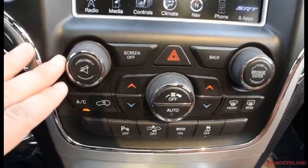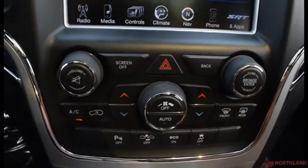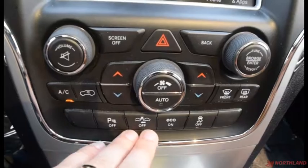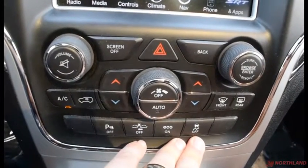Down here we do have our volume up and down with our mute, screen off, hazard lights, back button, tuner and browser, AC, circulation, heat up and down, power, off auto, circulation down there, park assist, you got your collision detection there, eco mode, and then you also have your traction control.